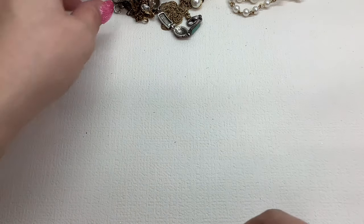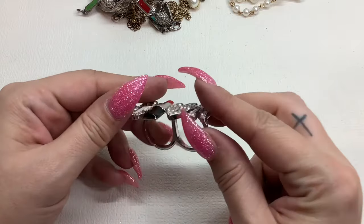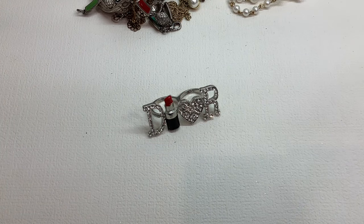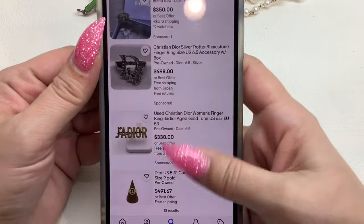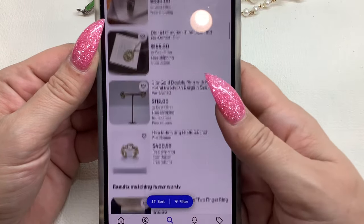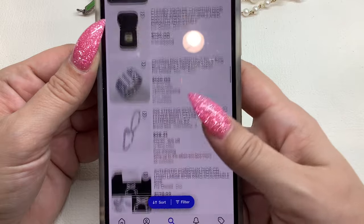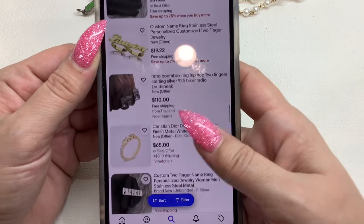That was my chair. What? This might actually be real because I had that Dior ring with the bow that I thought was fake. And it wasn't. So let's just see. Dior two-finger ring. You guys, hold on. We're getting a little off subject here.